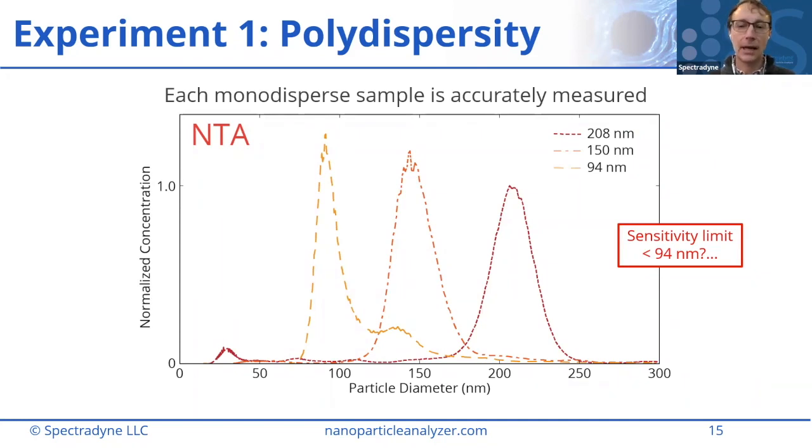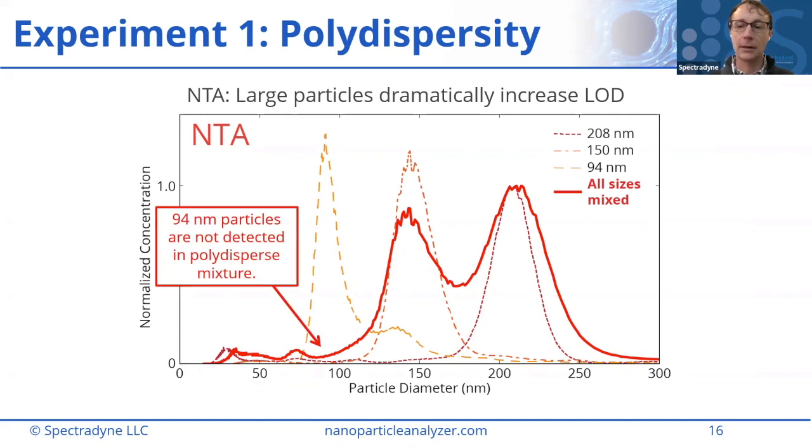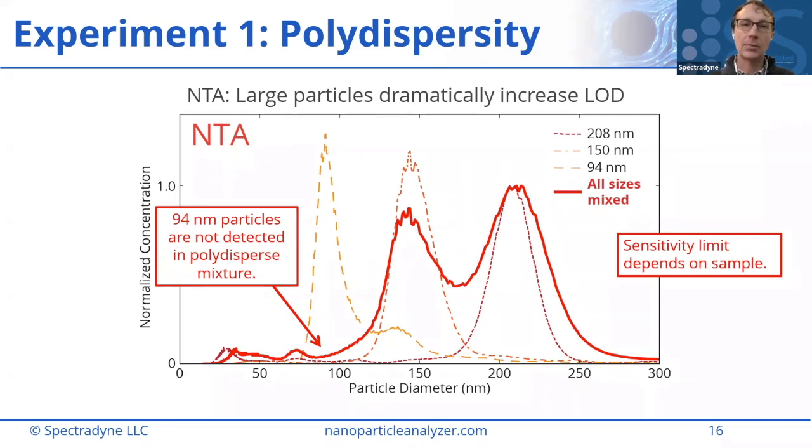So we can simulate that with these particles by mixing them together. And when we do that, this is the measurement that we see from NTA. So you can see here, the 94 nanometer particles are completely absent in the measurement of the mixed sample. And what we can conclude from this experiment is that the sensitivity of the method depends on the sample itself. That's a major problem when you don't understand in advance what's in the sample.